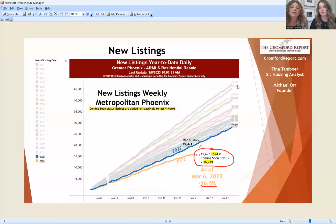Absolutely. So when you're hearing that the market's crashing, the inventory and the statistics and the numbers just do not support it. With the coming soon, as Hannah was saying, and what we have active, that's actually lower than what we had in March of last year, versus back in 2008, 47,000 listings. It brings up another interesting point, because back in 2008, the builders were overbuilding. They are not overbuilding right now. If anything, they're kind of underbuilding. Building permits have actually gone down.